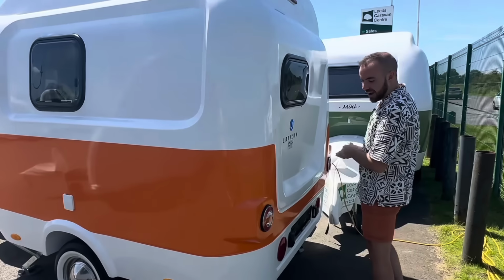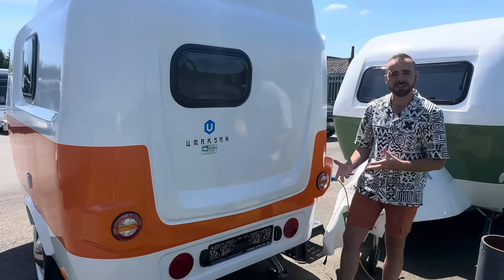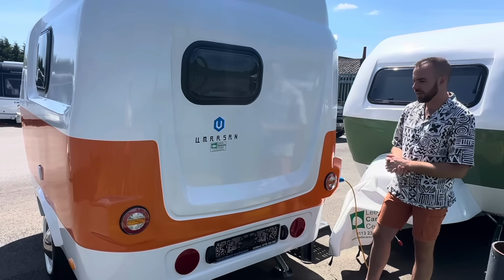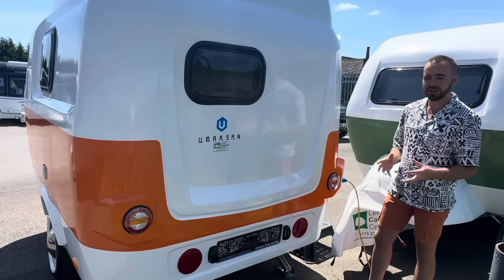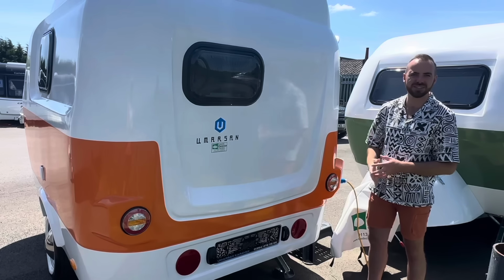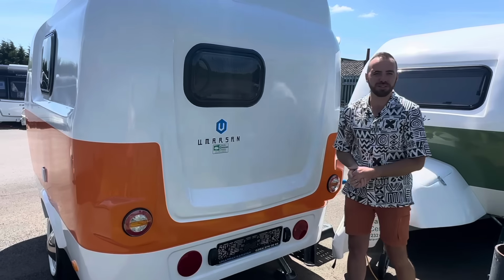And finally at the back, one of the alterations we had to make to bring it over to Britain was the fitment of reflector triangles at the back, which are a legal requirement here. Got full UK compliant LED road lights, which are low energy. And this back panel, I think, kind of looks a little bit like a British caravan, the way it's recessed slightly there. But yeah, that's pretty much it in a nutshell.